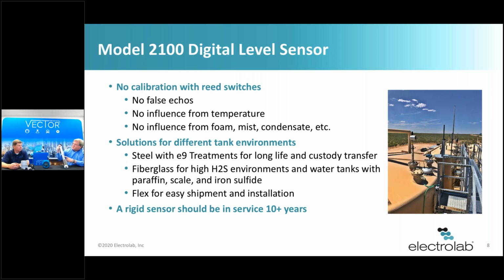Our device has mechanical reed switches in there with floats that go up and down, one that rides on the product, another that rides on water. And these can be adjusted for chemical environment. So one for the interface, one for the product that's on there. Whether you have foam, condensate, mist, or the emulsion as it separates out, the floats are going to find that line based on the buoyancy that we put these floats on. It's going to find that, and it's going to stay there. There's no such thing as a false echo.